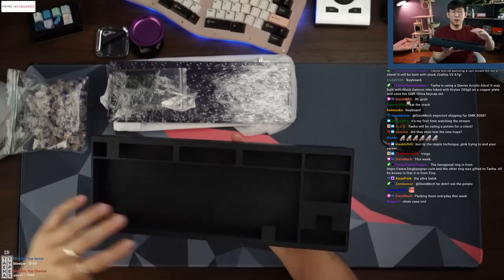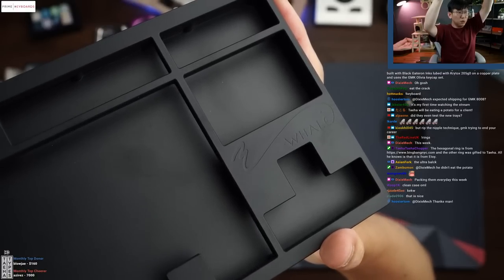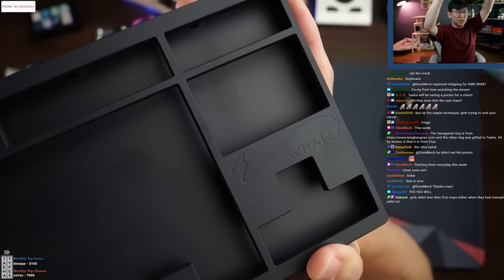Let's show off that engraving. Ooh. That whale engraving.